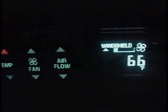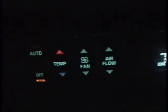I never had that before in a car. Put the defrost on, which I think is up here. Where are we here? There's a defrost. Of course, it's only on the windshield. Shut that off. And of course, it shows the outside temp. So that's the car at night. Let me do a panorama from the back seat.